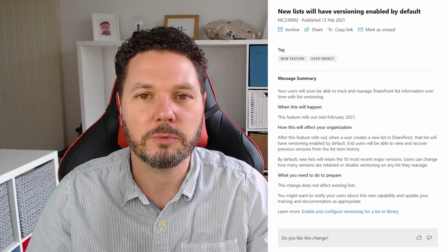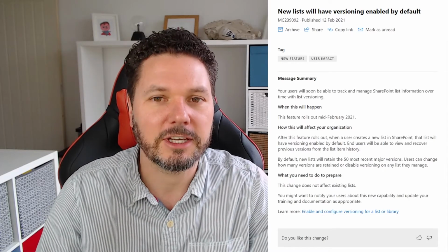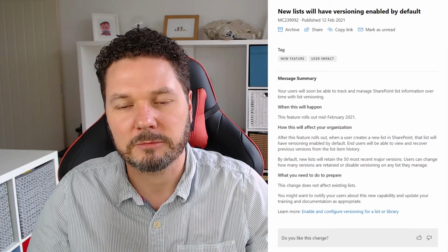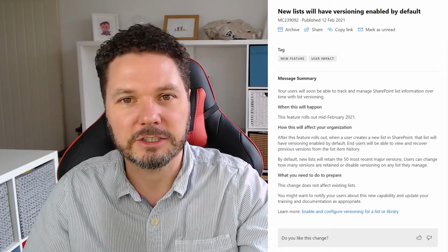There's some benefits that come with this as well. If users are changing their list, they can go back and view previous versions of it. So there's some advantages of this happening. Obviously, we don't need to worry about our own SQL databases now, so that's definitely beneficial for a lot of people.